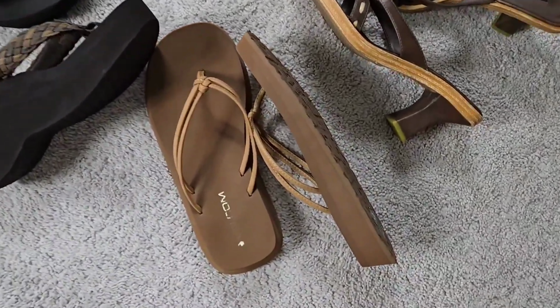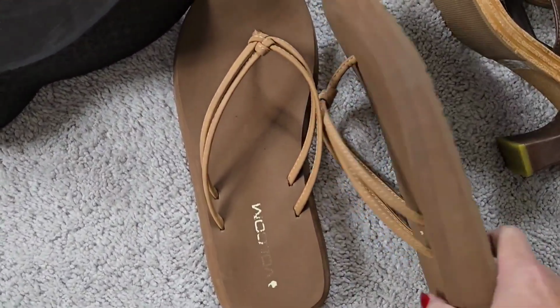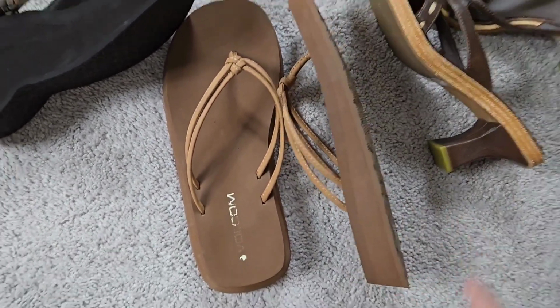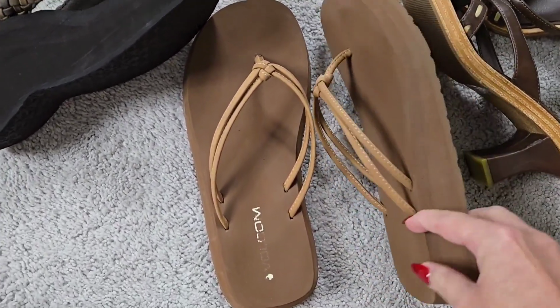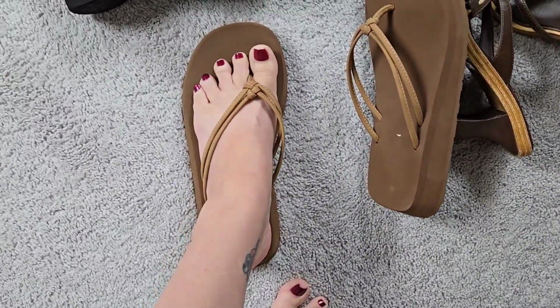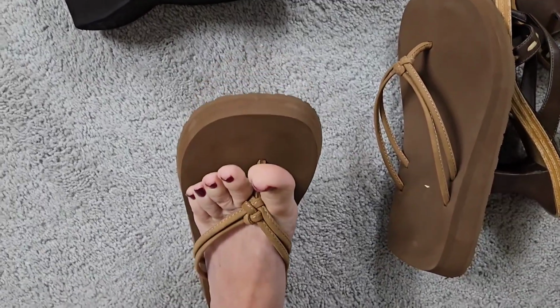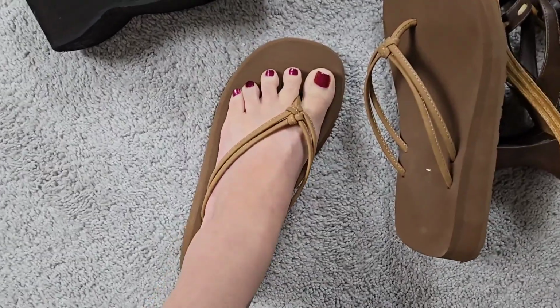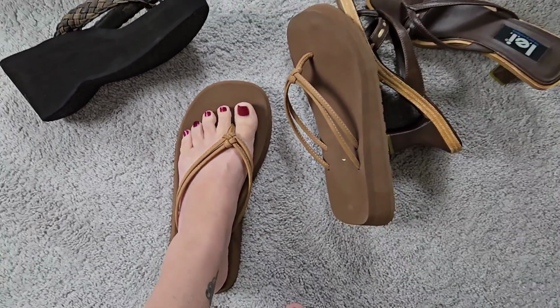And last but not least, we have these Volcom wedge flip-flops. These very much remind me of the 2000s, that Y2K shoe. They are very, very chunky and very, very big. It's especially noticeable when I have them on. It's a very blocky, big shoe, very, very chunky. Do these remind you of Y2K or what? Now let's get to the dangle portion.